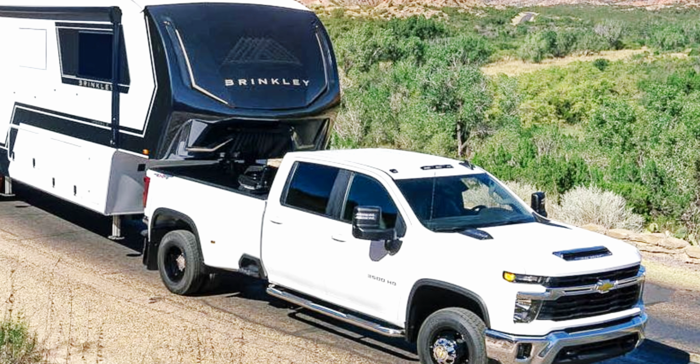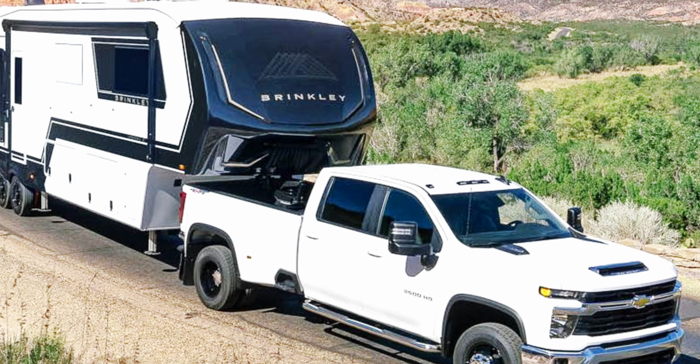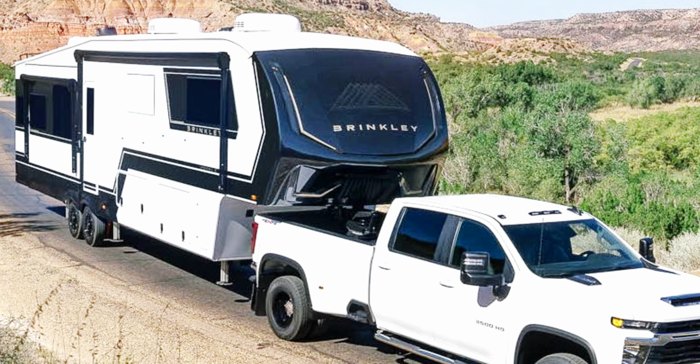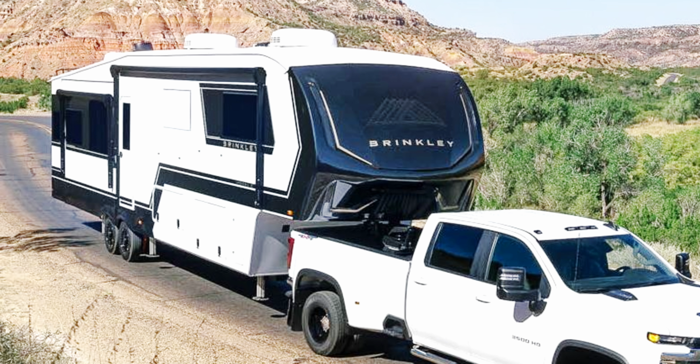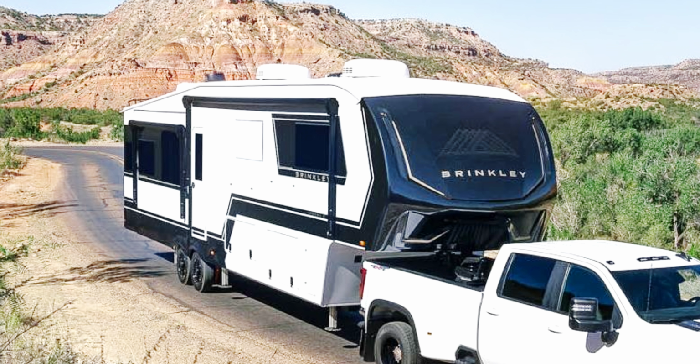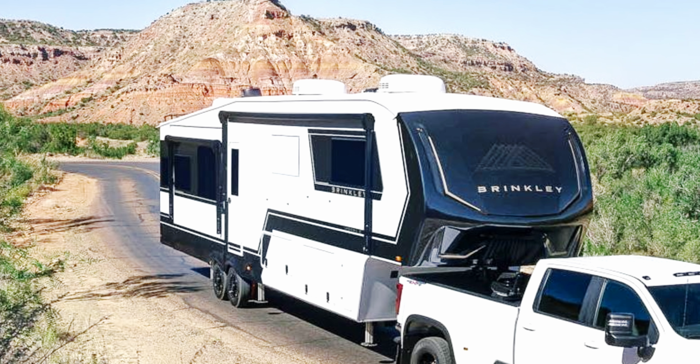This RV is built for all seasons, with insulated windows, heated tanks, and an enclosed underbelly. It also comes equipped with dual air conditioners, a furnace, automatic leveling, and solar power on the roof, making it ready for a wide range of travel conditions.